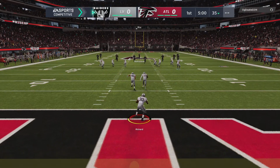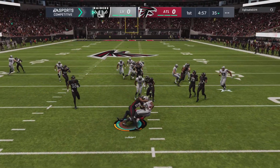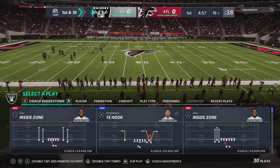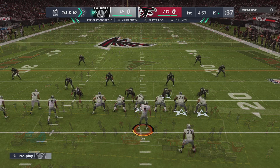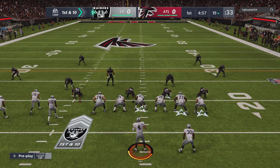From Atlanta. That'll be taken about a yard deep. And only able to get this to the 19, so probably should have opted for the touchback. 10 at their own 19-yard line. So here's a 1st and 10 now, down inside the 20.